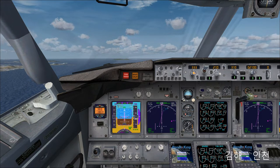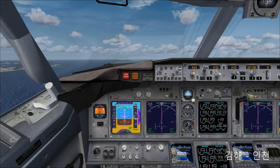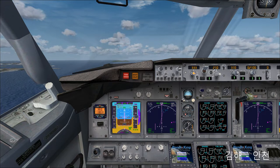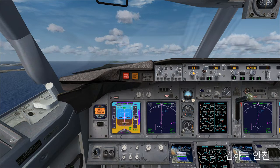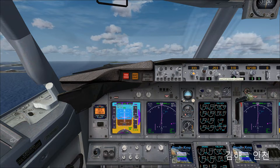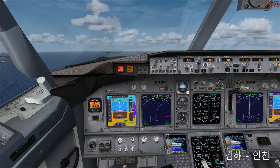Asiana 172 Heavy, taxi into position and hold. Delta Oscar 898, airport is 12 o'clock, 18 miles. Position and hold, Asiana 172 Heavy. Asiana 301 Heavy, contact departure on 119.75. 119.75, Asiana 301 Heavy. Asiana 172 Heavy, cleared for takeoff, runway 34. 34, Asiana 172 Heavy.